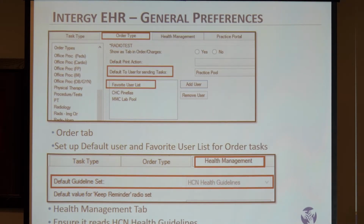Down here at the bottom, this is more of an awareness topic, or just an FYI for those that actually venture into that folder. That's just an area letting you know the default guideline set that the system is using to make decisions in terms of the health reminders.